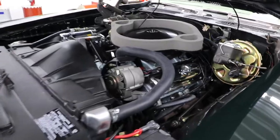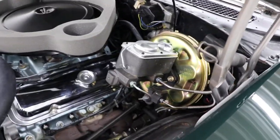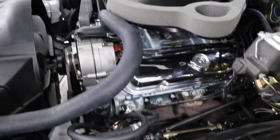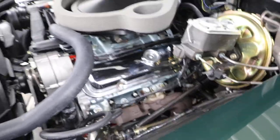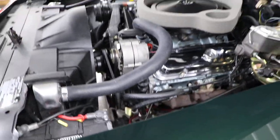There you go. Just like the rest of the car. Beautiful. The engine, the transmission, the whole drivetrain of this car has been all rebuilt. Every nut and bolt's been touched on this car. It does have tubular upper and lower control arms in this car. It retains the original exhaust manifolds, power steering, power brakes, air conditioning.